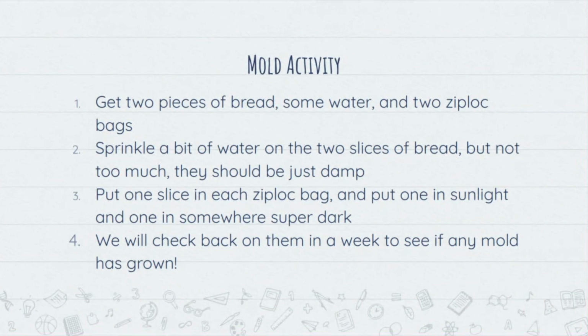So we're gonna do a quick activity with mold. I need everyone to go get two pieces of bread, a bit of water, and two Ziploc bags. We're gonna sprinkle just a little bit of water on the two slices of bread, but not too much. They should just be sort of damp to the touch, not soaking up all the water and breaking apart.